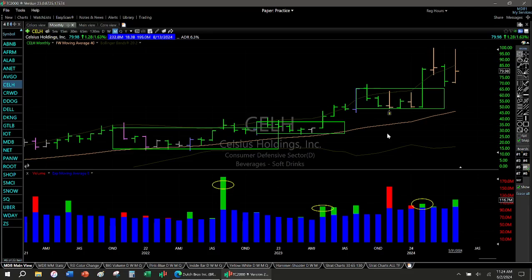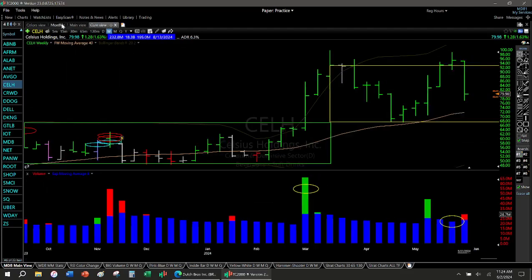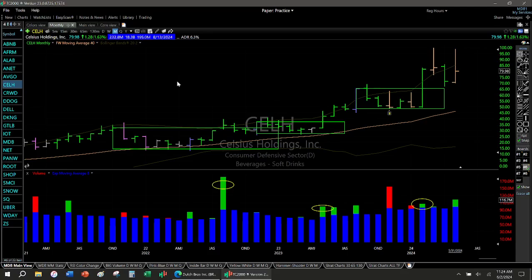The one thing that's hard to do is to say, I love it on the monthly, and then constantly flip to daily and weekly to evaluate it. If you bought it because you love the monthly chart, then in my opinion, you should look for signals on the monthly to get out. If you bought it based on the weekly chart, look for weekly signals to get out. You just got to evaluate. If you time frame hop, that doesn't help.